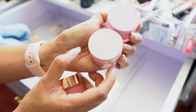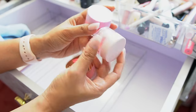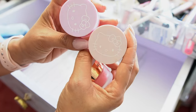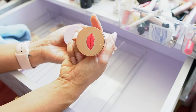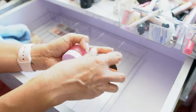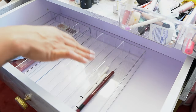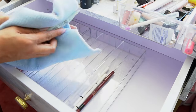These products are pretty old from ColourPop. One of them's a lip scrub and then the other one is, I believe, like a lip balm. But we're gonna recycle them and just keep the containers. Even this lip scrub from Makeup Revolution is pretty old, but we're gonna keep the container. Eyeliners, we're gonna put them in this compartment. We have a primer, which is not supposed to be here.